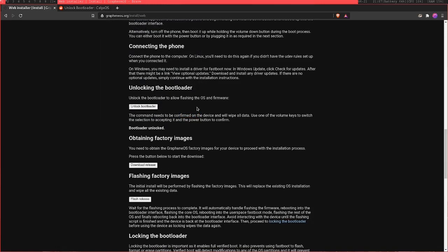So once you've done that, you're going to get a new screen on your phone. And you're going to want to push the volume up or down key to select unlock the bootloader. Now, if you can't see that on your phone, if it didn't do anything after you pressed this button and selected your device, then it could be an issue either with your browser, so you might be using Firefox or some other non-Chromium browser where this isn't supported, or it could be an issue with your USB port, so make sure you're using the best USB port that's available on your computer.